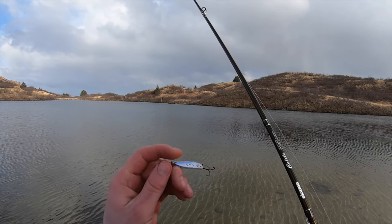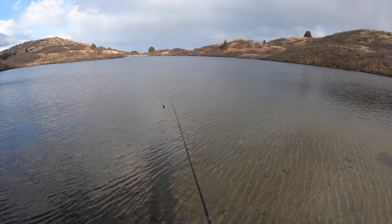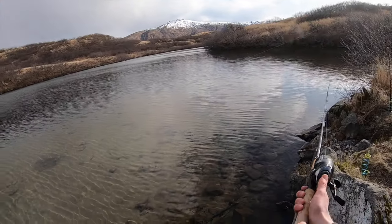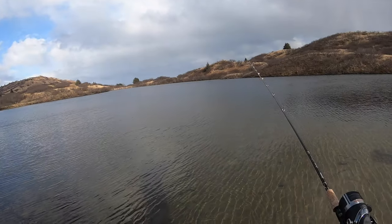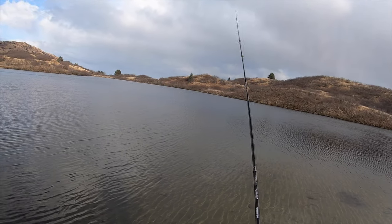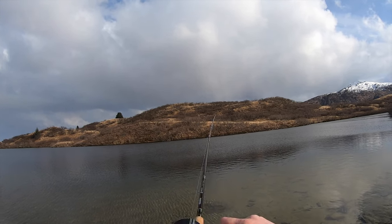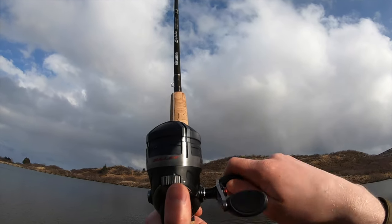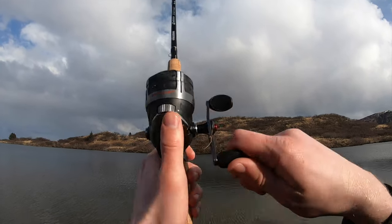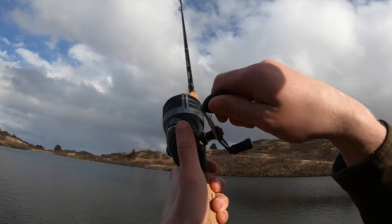Jumbo Kamlooper, rainbow colors. Absolutely nothing on the power bait. See if we can find a big old rainbow in here. Oh, that was a nibble. Fish on, fish on. There we go. Come on, baby.